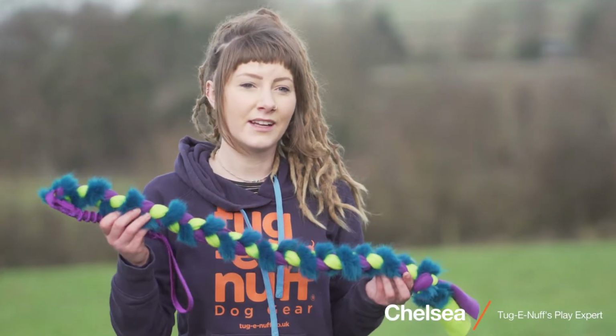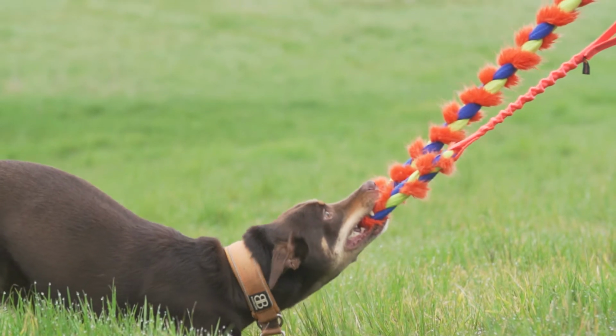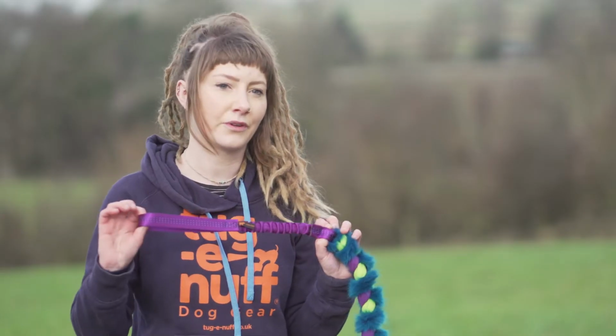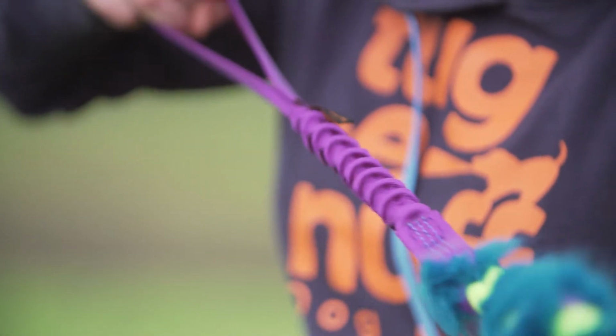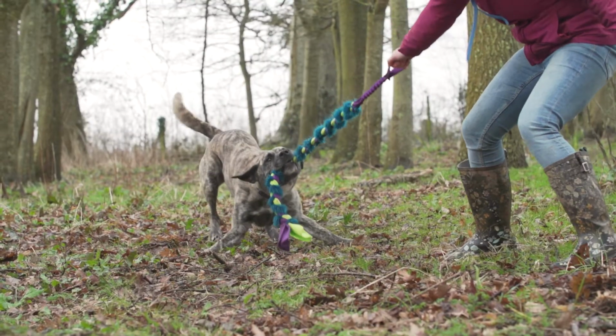This is our Big Twizzler. It is a large, vibrant tug that's really popular with all breeds of dog. At the tip of this is our bungee handle, which has shock cord running throughout. This shock cord helps to reduce jarring during play. This makes it more enjoyable for both dog and handler.